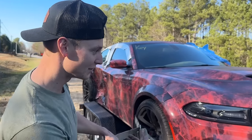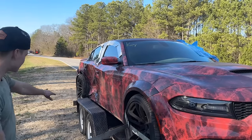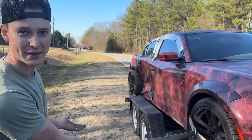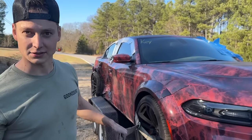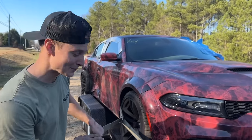Me and David here used four ratchet straps at one point, tightened it up as tight as possible and it moved enough to where this wheel right here is not rubbing up against that tire, which it looked like was starting to make some smoke and it almost caused it to ruin that tire. But we're good now. Let's head home and ease it this time.